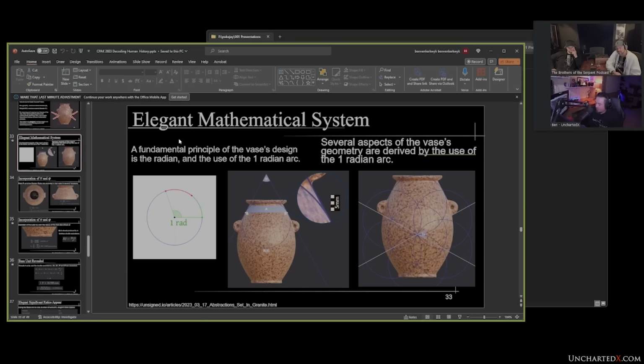This 1 radian arc is a geometric principle that relates to things like pi and basic geometry, and we see it reflected in the design of the vases. They use the 1 radian arc quite extensively in this particular vase. They use it to describe the angle of the sides of the top part of the vase relative to the circles, the circles of life or flower of life patterns that Mark originally started with on this vase. The 1 radian arc is also used to describe the location of the handles relative to the other geometric features on the vase. It's just an example of other geometric principles that are encoded in the vase, and we see this on other vases too.